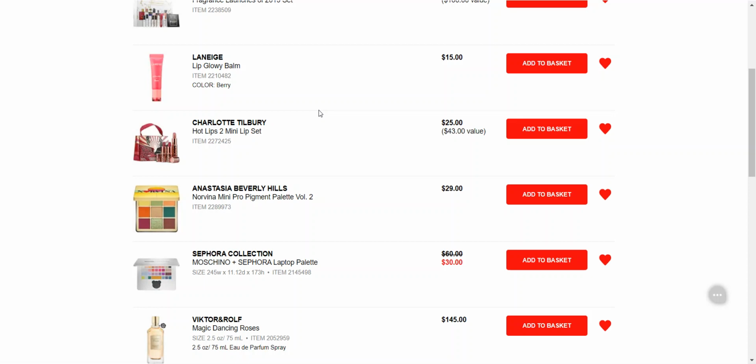Then the Norvina Volume 2, the mini one. I kind of like that this is a much smaller palette and it seems more compact in color shades, because the other ones are so overwhelming to me. There's just too much going on, too many shades, and whenever I have a palette like that, it just makes me nervous and I never use it. It gives me anxiety.